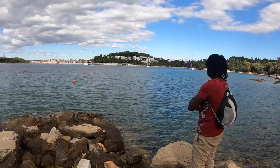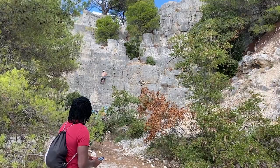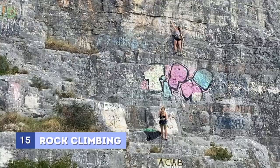So these beaches and this nature trail are only a 20 to 25 minute walk outside the center of Rovinj. This park also has rock climbing for all you adventure seekers out there.